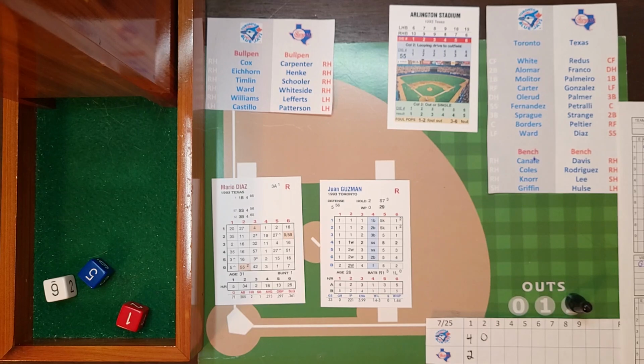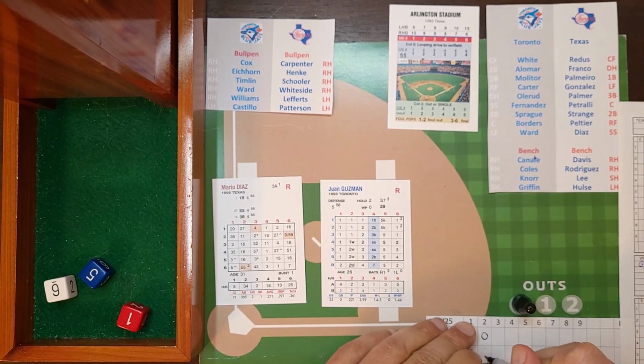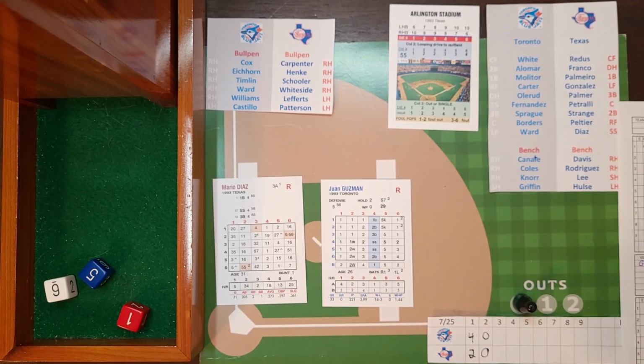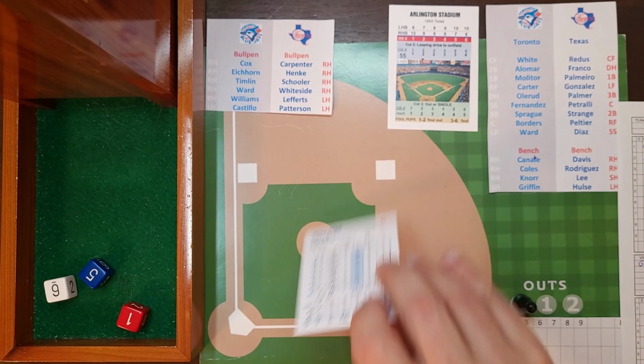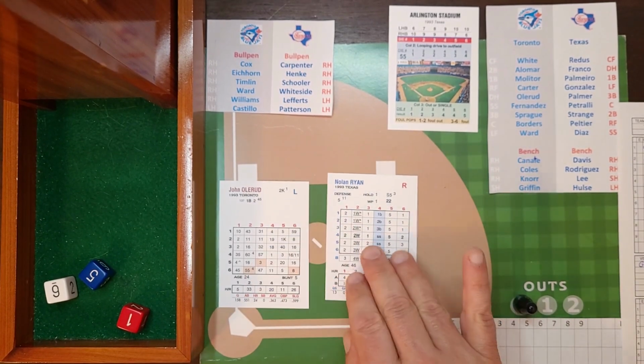2 up and 2 down for the shortstop, Mario Diaz. 1-6 is a 5. 1-5 is a 1. Total of 6. That's a strikeout to end the inning. First strikeout for Guzman. And a relatively easy inning. 1-2-3. And maybe both pitchers are settling in. So we go to the third. Still 4-2. But Ryan has more settling in to do than Guzman does.